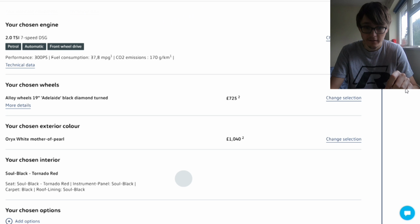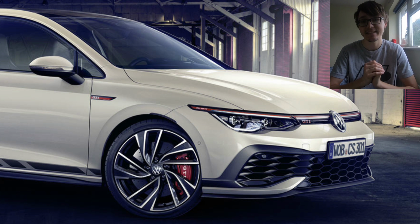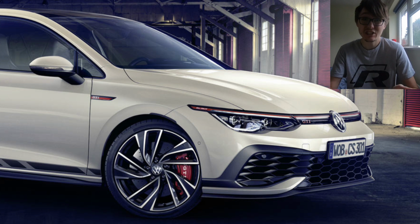So yeah, there's the total price. I'll leave up on screen the image of this particular one that I've spec'd up with the 19-inch wheels in Oryx white in all its glory for you lot to see. That's the one optioned from the configurator, and it's over £41,000. Which, let's be honest, if you're going to be spending this sort of money on a car, to put £3,000 to £4,000 of options on it is generally about right. I think that's what a lot of people will do.